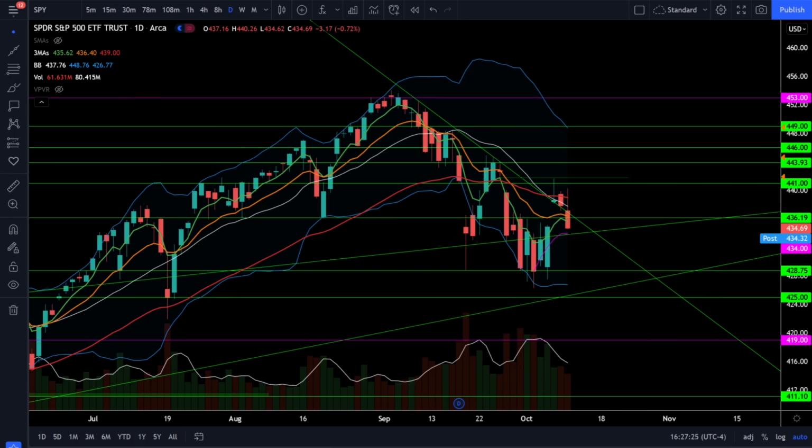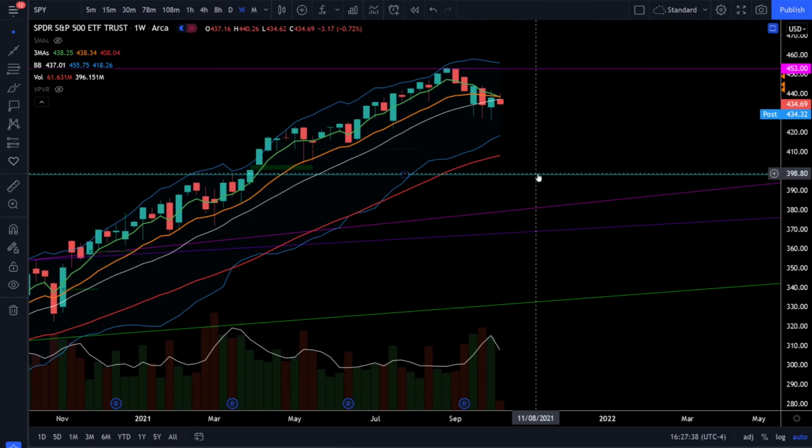Alright, so today we did see SPY closing near the low of the day, going down 0.72% and closing that gap below right around 435. So there is a lot to talk about tonight, so let's jump right in. Now the first thing I want to point your eyes to is the weekly chart of SPY.